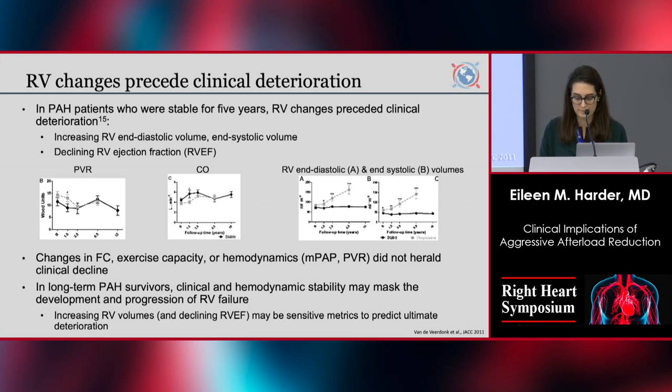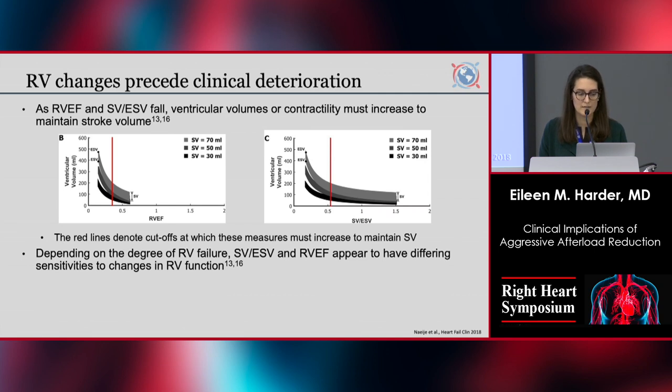of RV failure. And what we see is that as the RV ejection fraction and SV over ESV fall, coupling falls, and ventricular volumes and contractility understandably must increase to maintain stroke volume. This is a graph of RVEF. This is a graph of the measure of coupling. The red lines are denoting where the ventricular volumes will have to start to increase to maintain that stroke volume.